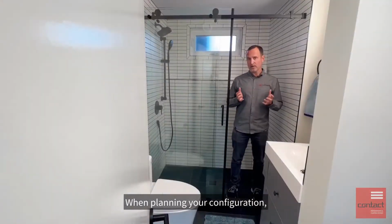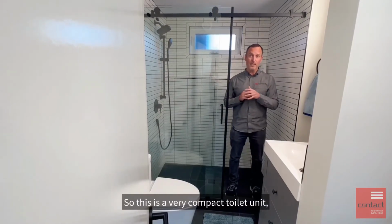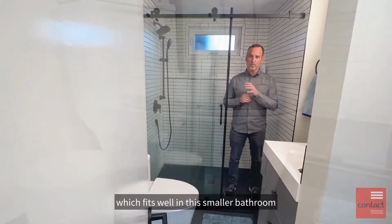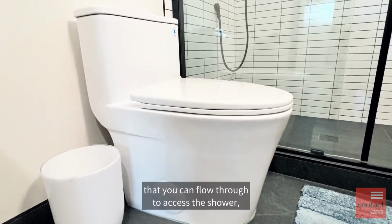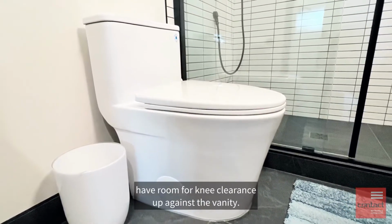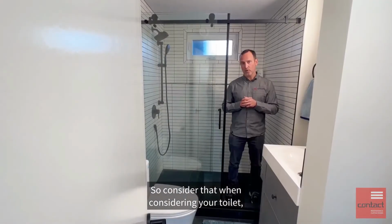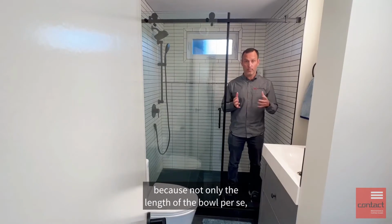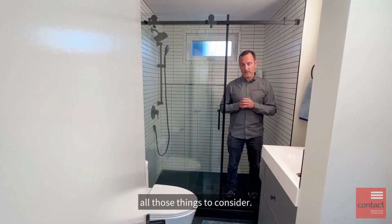When planning your configuration, you need to think about things like the size of your toilet, for example. So this is a very compact toilet unit, which fits well in this smaller bathroom and still gives enough room that you can flow through to access the shower, have room for knee clearance up against the vanity. So consider that when considering your toilet, because it's not only the length of the bowl per se, it's the height, the width of the tank, all those things to consider.